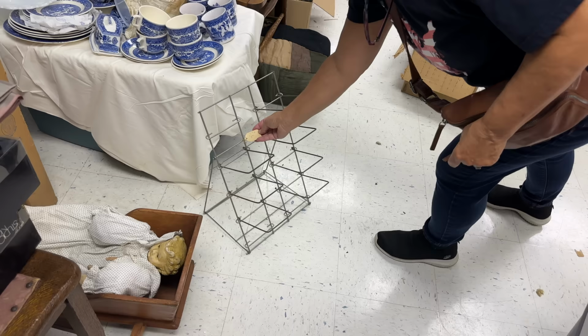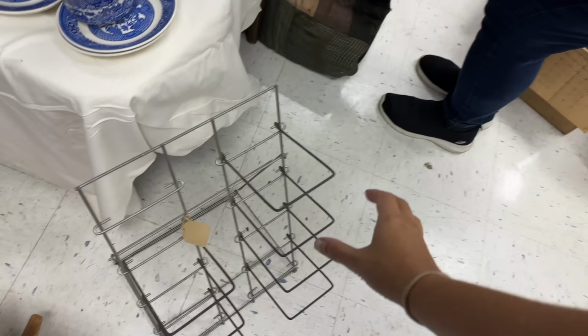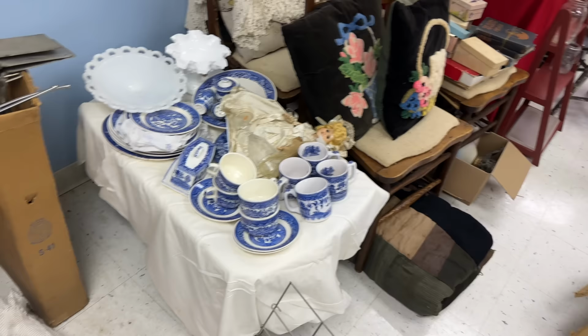I'm not sure what you could probably use it for. I just saw it and thought it would be cute, like maybe for plates. Put plates on it or something. I mean, I don't like the color. I would redo the color maybe, but I probably have too much stuff to try to. Shelf. Would something like that be?